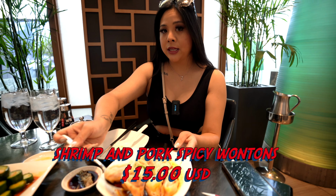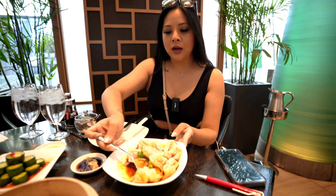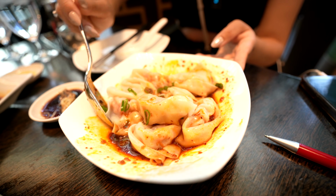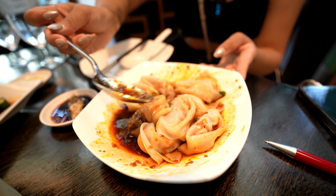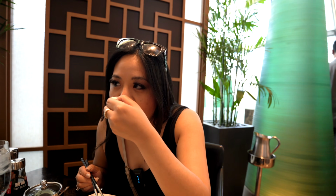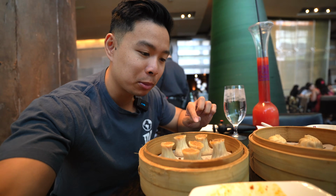Here's shrimp and pork spicy wonton. It's a must get at Tai Fung as well. And you just gotta mix up the sauce. Let's take a little taste. The sauce is delicious. A little spicy, but not too much. It's a little mild. So look guys, you can ensure that all the dim sum here is fresh. Look, every time they open it, it's just steaming.